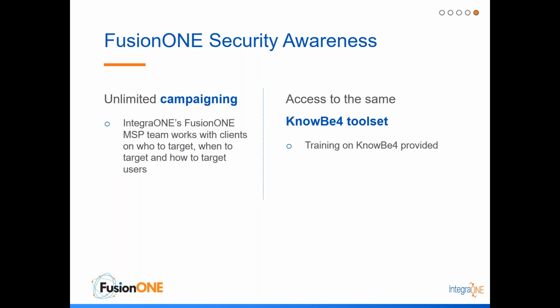So if you have an IT staff available at your company, we'll train them on Know Before. They can run campaigns along with us. They can flip stuff over to us, but we'll give you access into everything that we have, so then you can see real time what's happening. So if we're running a campaign at 9 a.m. this morning, you'll be able to see those failures and successes come in.